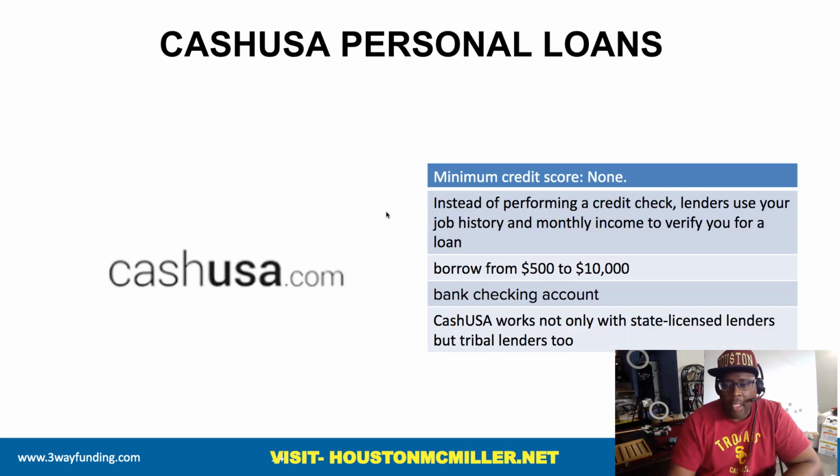That being said, we talked about secured cards. If you don't have the money to put on those secured cards, there are a couple places you can turn to that don't look at the credit score, but look at how long you've been on the job, your place of residence, and your debt to income ratio. Companies like CASHUSA. Their loans go from 500 up to 10,000. Even if you're in ChexSystems, they're still able to help you as well.